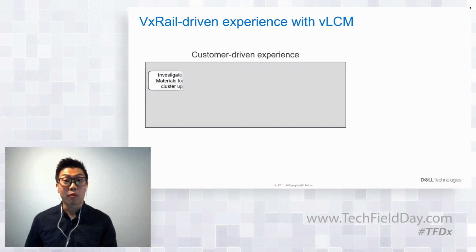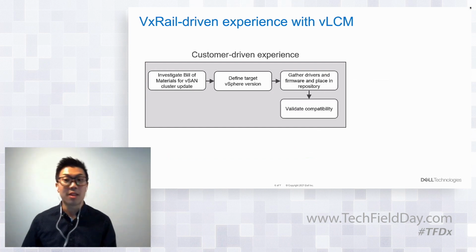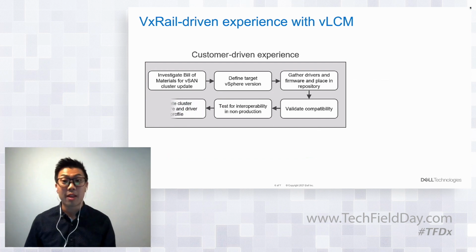Some vCenter users may prefer the option to manage their own desired states and do their own research, identify their version stack, gather the install files, then test and validate against their own environment. And there's a benefit in that because they can get more flexibility in what they can run in their clusters, taking advantage of the automation and orchestration provided by vLCM.